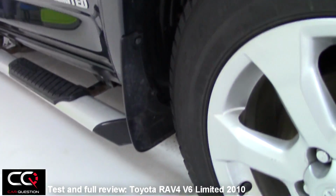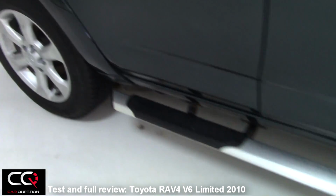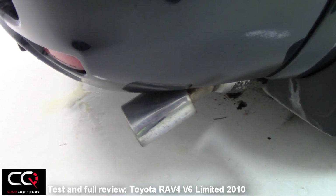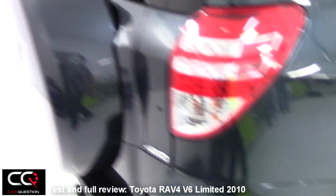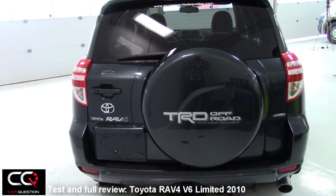So nice protection under the car. I still love the design of the side step. It's giving a little look. And even the exhaust, since we have the limited package, that's only an add-on, but you can see the stainless steel exhaust tip. The unique part of the truck is quite the rear section.